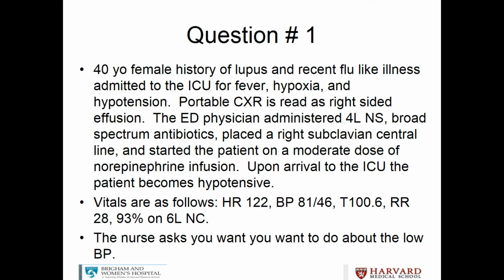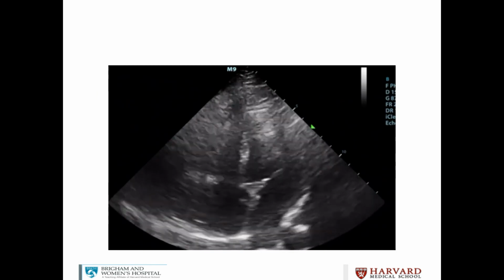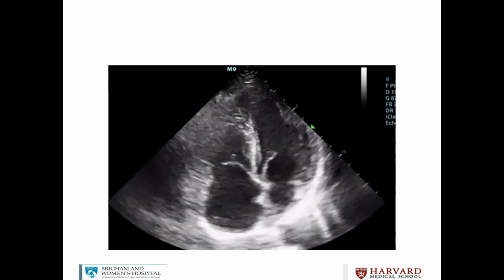The patient arrives in the ICU and is still hypotensive. The vital signs are heart rate 122, blood pressure 81/46, temp of 100.6, respiratory rate 28, satting 93% on 6 liters of nasal cannula. The nurse looks at you and says, "What do you want to do about this low blood pressure?" So you very astutely grab your ultrasound and go into the patient's room and start to scan. So this is the apical 4-chamber view that you see.